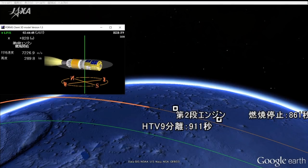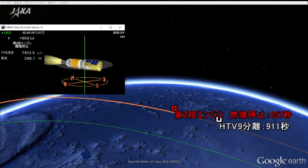14 minutes into the flight, everything continuing to go well. Good vehicle control being reported. Good engine performance on the second stage. Meanwhile, the International Space Station has crossed the west coast of Africa, moving from southwest to northeast.